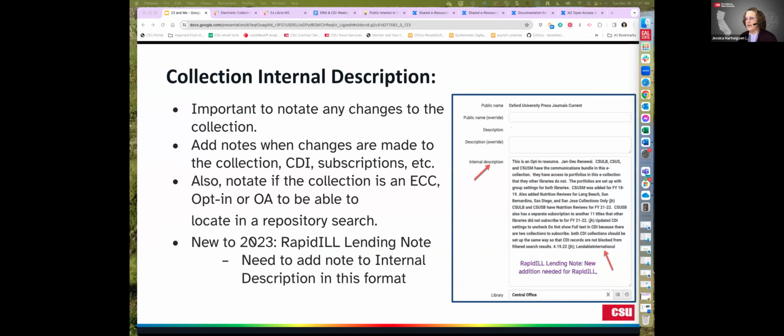I've mentioned this several times. This field to me is one of the most important fields I could use in a network zone collection. I also notate, like I did in the license, any information or changes to that collection or the subscription. If midway through a fiscal year someone decides they want it, then I add that. I'm like, oh okay, they only did a part year, so that's why they've been added here.